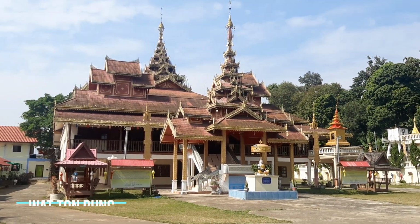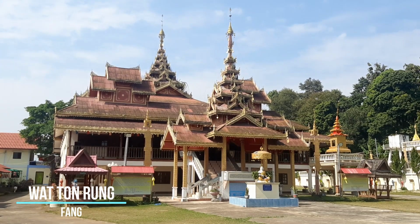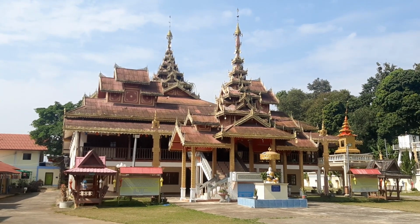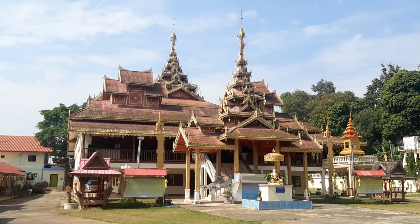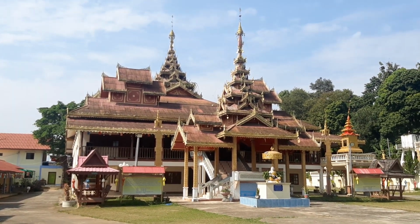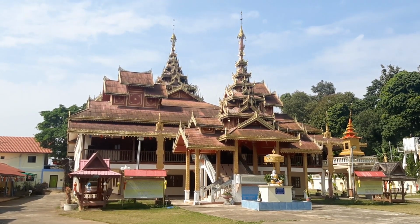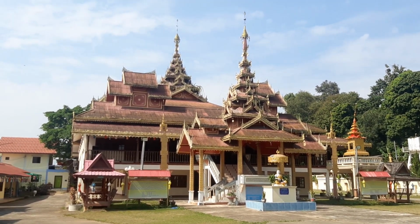So this is one of the Shan Burmese temples that I was talking about in the intro, and this is Wat Ton Rung, more commonly known as the Red Roofed Temple. It was originally built in 1923, but it had to be rebuilt in the mid-90s due to a fire. And you'll see there's a common theme in the other Burmese temple that we'll visit in a minute.